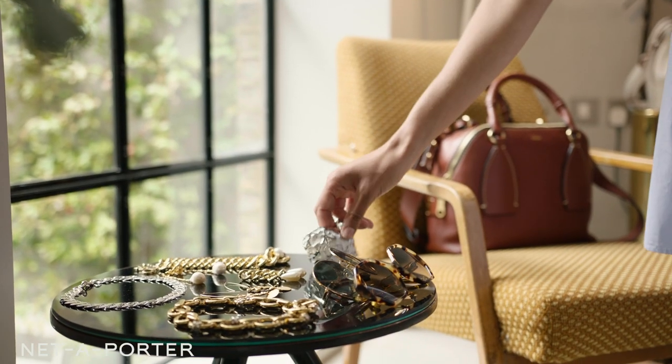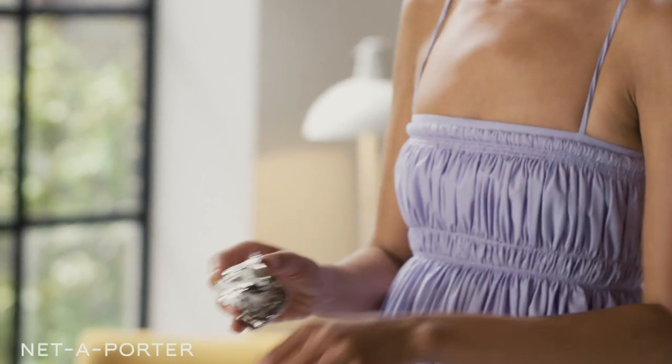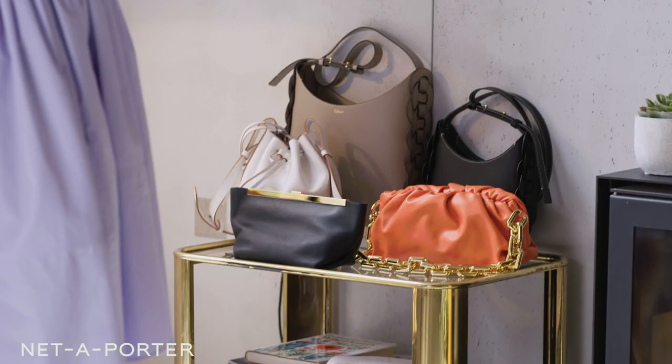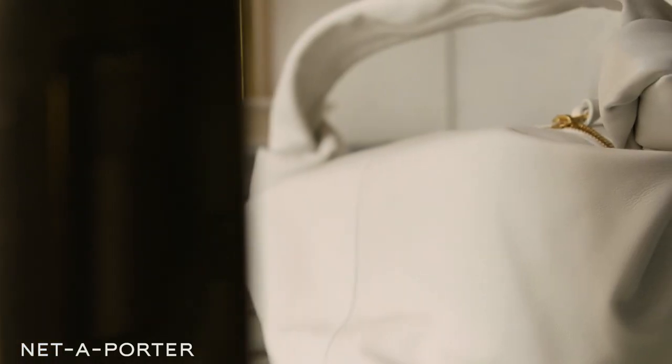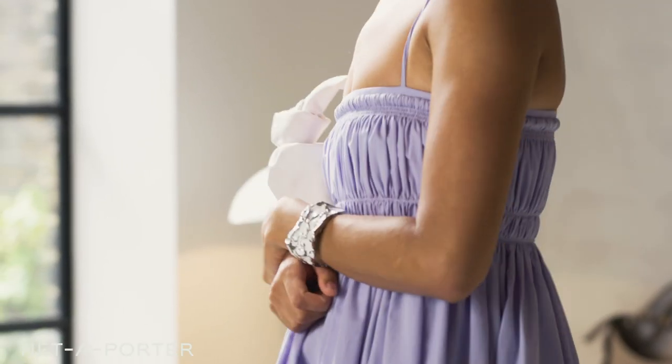I think I'm gonna go for this Chloé bracelet. It's got really beautiful detailing on it. It looks super gorgeous. A cute bag. Maybe this one. It could be my small safety blanket for when I get really scared about all the people. Yeah, I think that works.